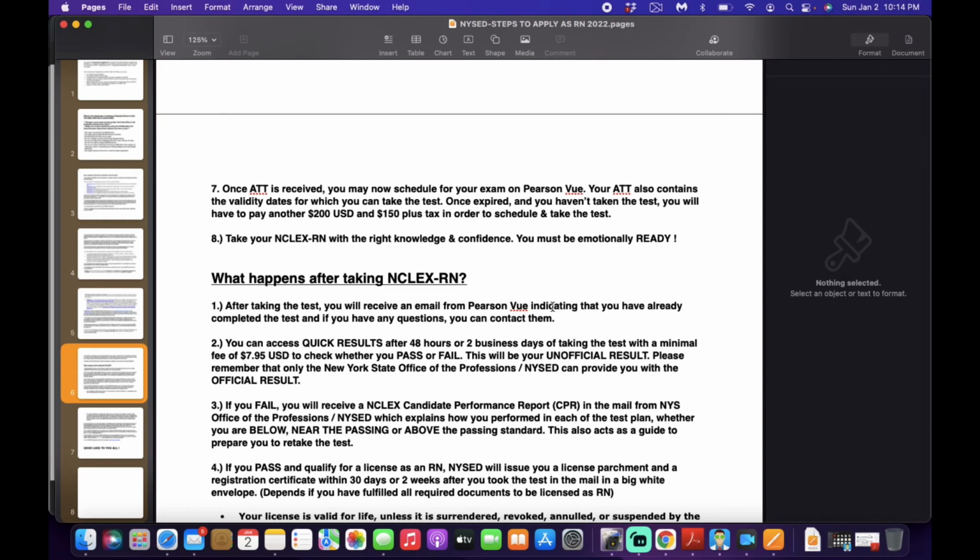So once your ATT is received, you may now schedule your exam on Pearson VUE. Remember, your ATT also contains the validity dates for which you can take the test. Once expired and you haven't taken the test, you will have to pay another $200 and another $150 plus tax if you're outside the United States in order to schedule and take the test. So you need to be careful and check the validity dates of your ATT. You must write the NCLEX within those validity dates so that you won't be paying another $200. You're not saving money if you keep on paying. So you must religiously check the validity dates of your ATT.